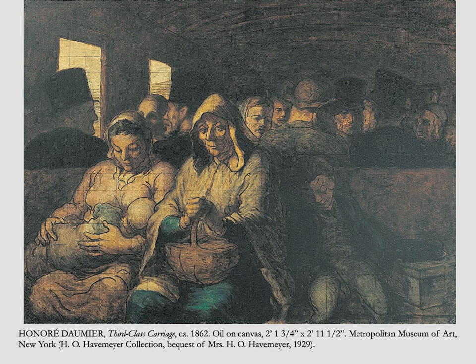Daumier was another artist that worked under the umbrella of realism. This is his painting, The Third Class Carriage from 1862. It presents an image of the poor in a third-class railway carriage.